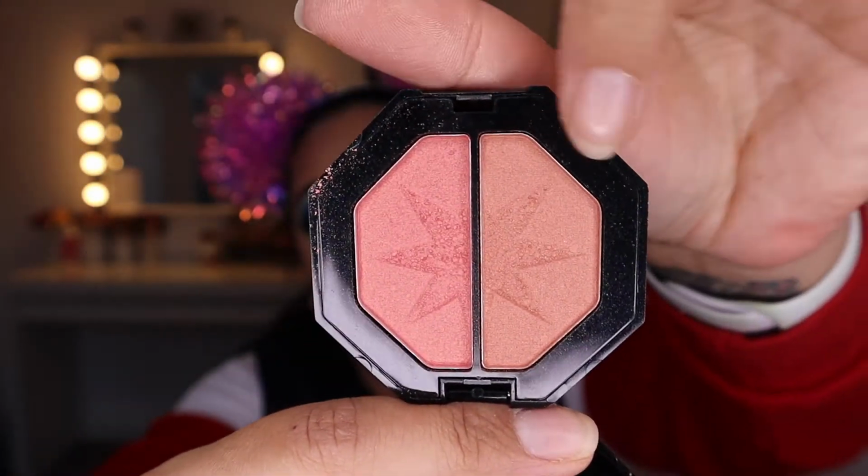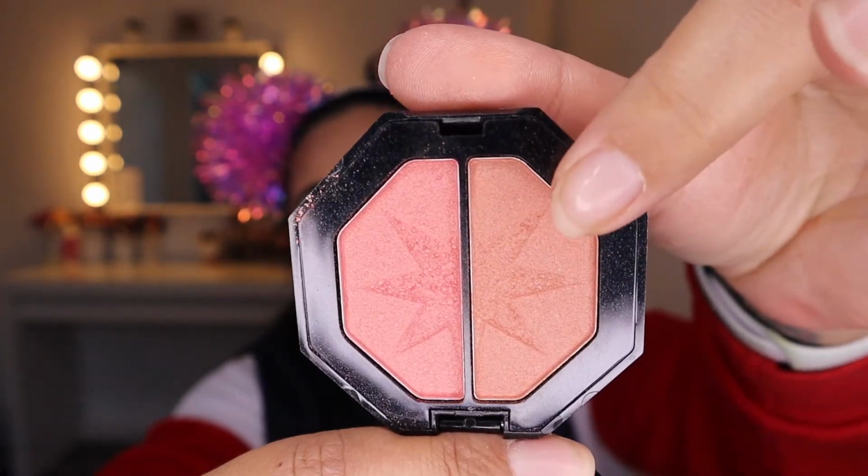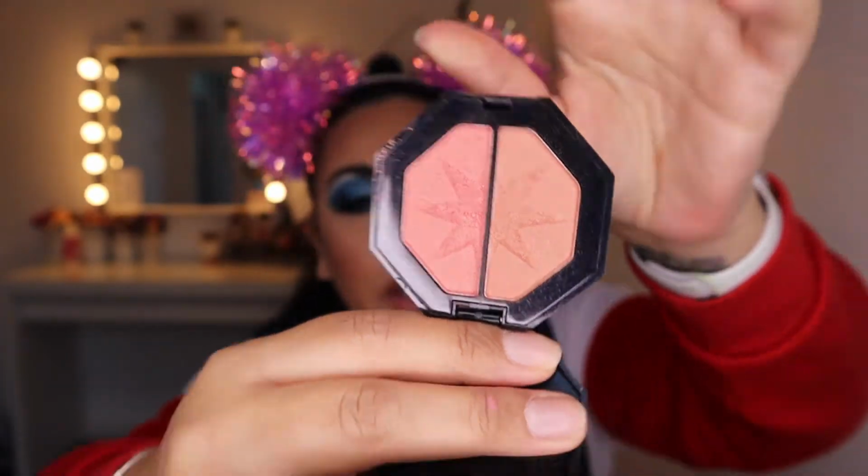It's kind of like a duo, so you can have this one or this one. This sort of colour I live for. It's beautiful, and I do like that as well, but I prefer the peachier side on this one. Again, it's a nice blush. I've used it and it's okay. It's nothing to write home about, but it's not bad either, but it's there.